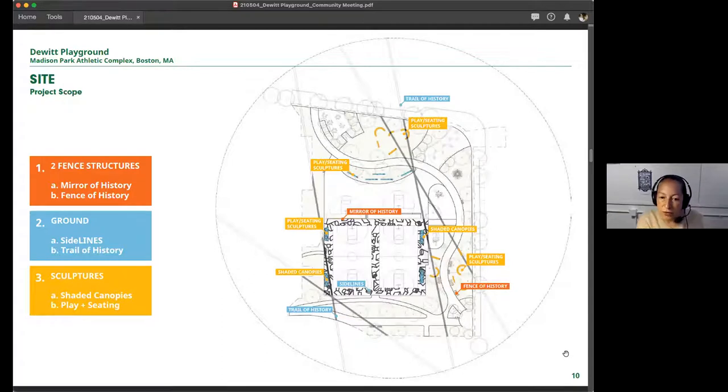And then on the sidelines, you have beautiful drawings authored by Marlon, as a space in between, like watching the game. Within that, you have shaded canopies along the sidelines. On the lower right side, you have additional place seating sculptures that work really great near the fitness space that exists on the site. We also have this linear fence, we call the Fence of History, which begins to put forward silhouettes of important figures, but they're empty so that you can project your own body into them. Marlon can speak more about that. Great.